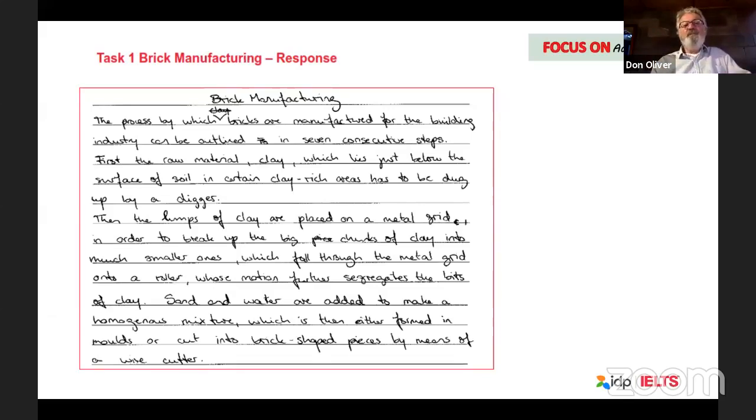Here, the process by which bricks are manufactured for the building industry can be outlined in 7 consecutive steps. A process overview will say how many steps there are. This one says there are 7 and that they are consecutive. It gives some information about that.